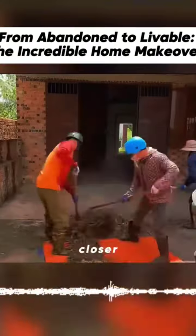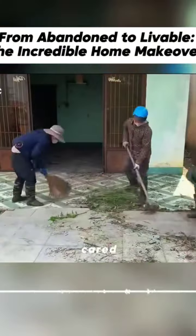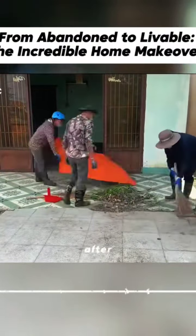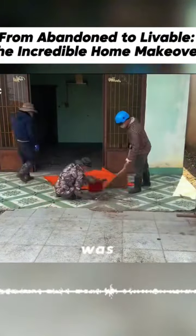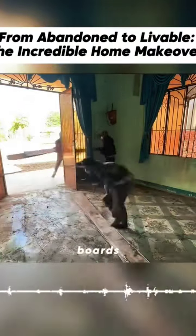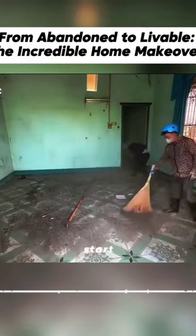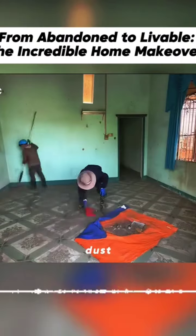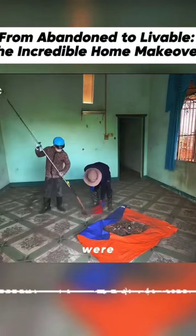As the cleaning moved closer to the house, this was the part she cared about most, since it would directly affect her renovation costs. After all, she had rented the house because it was cheap, so any money saved mattered. Once the scattered boards on the ground were cleared, they could finally start on the interior. The floors weren't too old, just covered in dust, making them look worse than they were.